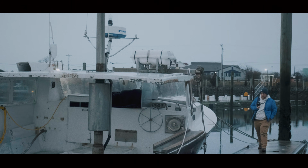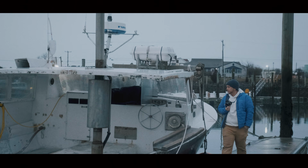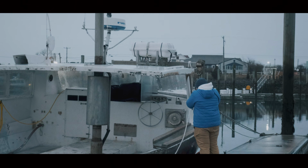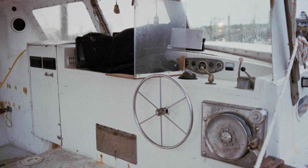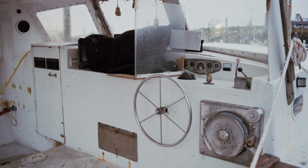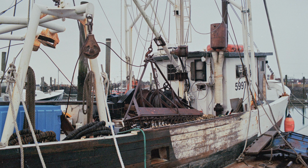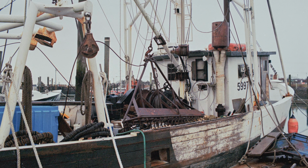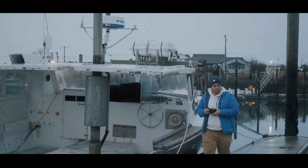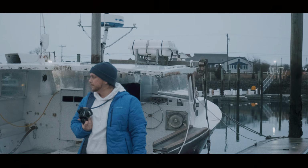So with that, I decided I would walk around the boats and document on the OM-4Ti and just kind of stay out of the way, all while listening to the sounds of seagulls and some really far out country music. I spent a few mornings at the marina before I found a completely different side to the Cape, one that I didn't expect.